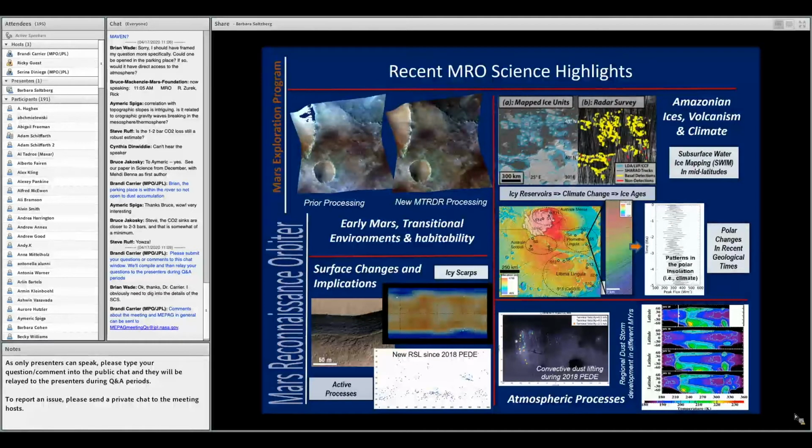You can see that you can remove more of the atmospheric effect, fill in some of the data glitches that otherwise would occur. This has been a major effort by the team and promises to give us a much improved higher level data product from the investigation. Next one, please.